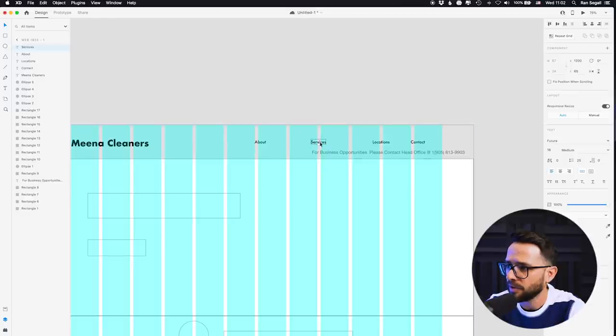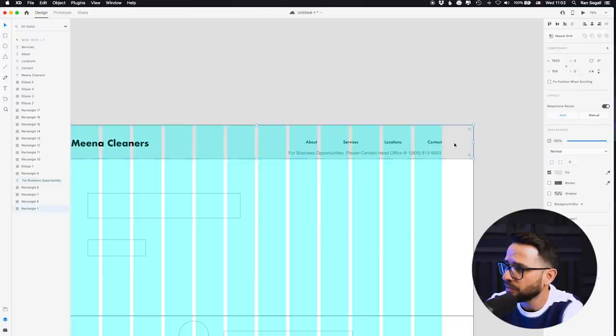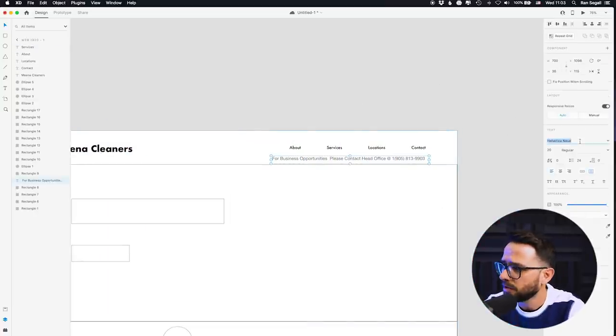Okay, and now we can distribute them. This can actually be here. And I think we can space them out. And as I said, I want to make sure that this is bold. So this is going to be white. Let's remove the grid for a second so we can actually see colors. I'm going to use Futura for this as well, but let's make this 18.